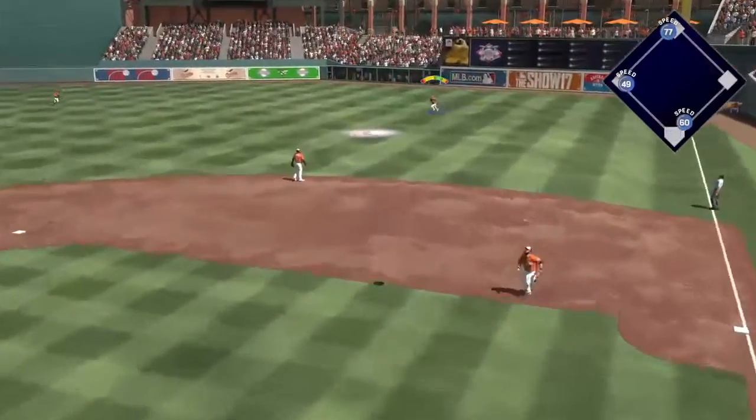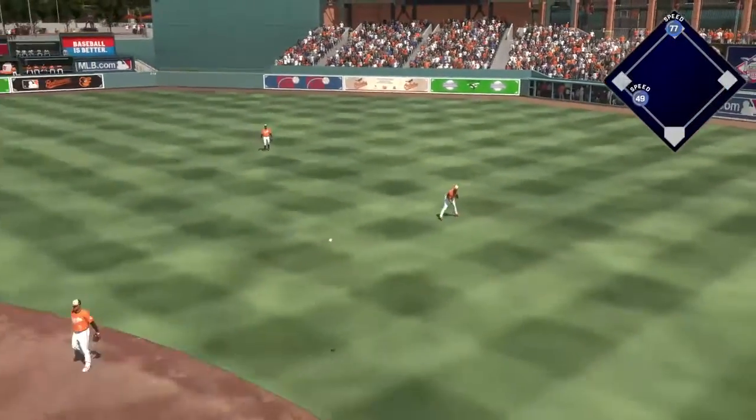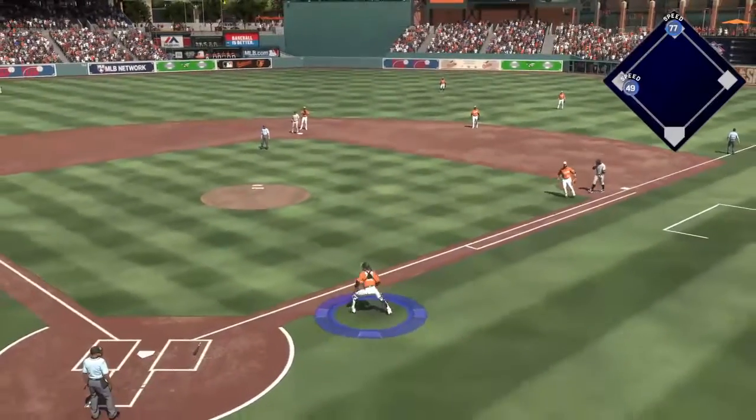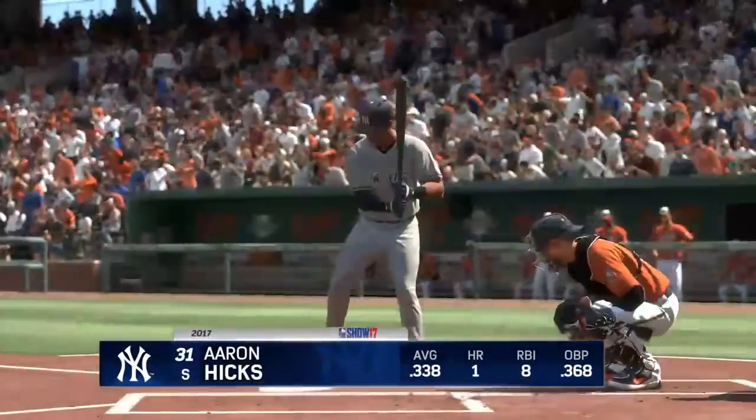Here's a looping fly ball out to right. Gentry coasts under it. He makes the catch, but here comes the runner from third. And never much of a chance to even think about scoring there. What a big second out.